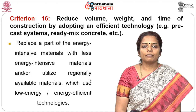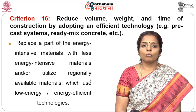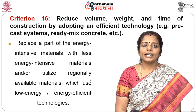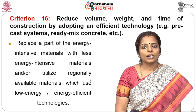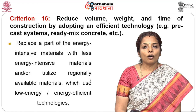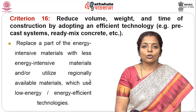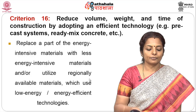Also, here we can further see that we need to look at systems of erection. Precast systems are more energy efficient than in situ systems. Using ready mix concrete is much more energy efficient than using in situ concrete. All this is even more applicable in case of large campuses or large construction, where the quantum of these materials is very, very large.